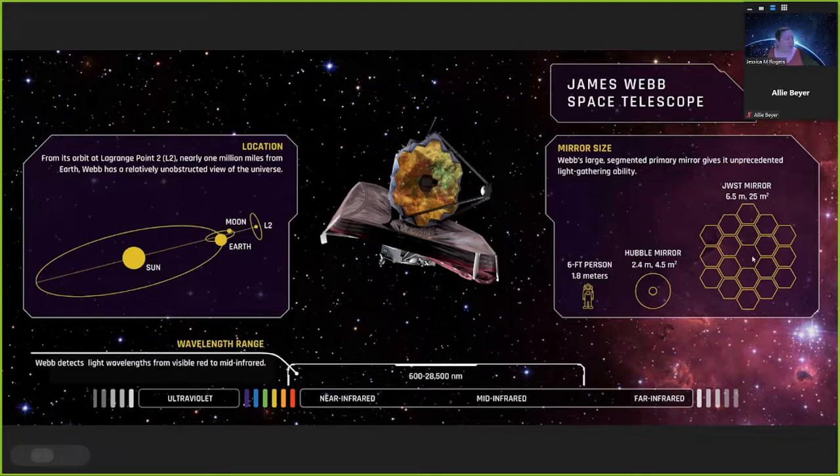So on here, you can see a nice little comparison between the size of the Hubble Space Telescope and the size of James Webb. One of the reasons this is the largest telescope is that before James Webb, all of the telescope sizes were limited by the size of the rocket that they went up in. The telescope couldn't be bigger than the rocket. But with James Webb, they did something a little bit different. They made a much larger telescope that could fold up to fit in the rocket. And that, of course, was terrifying because that means everything had to go right once the telescope launched for it to unfold itself and get into the correct configuration to be a telescope.